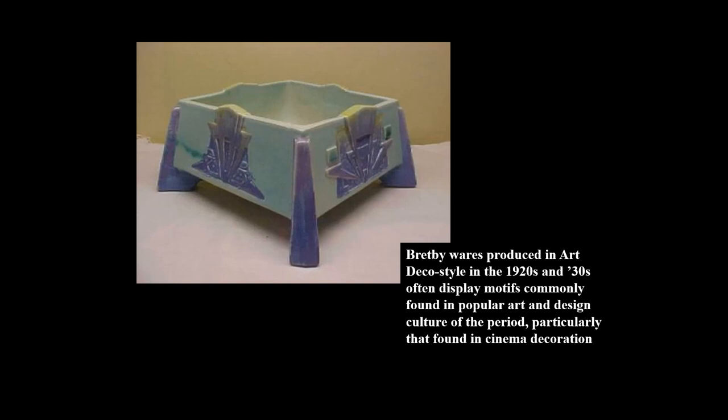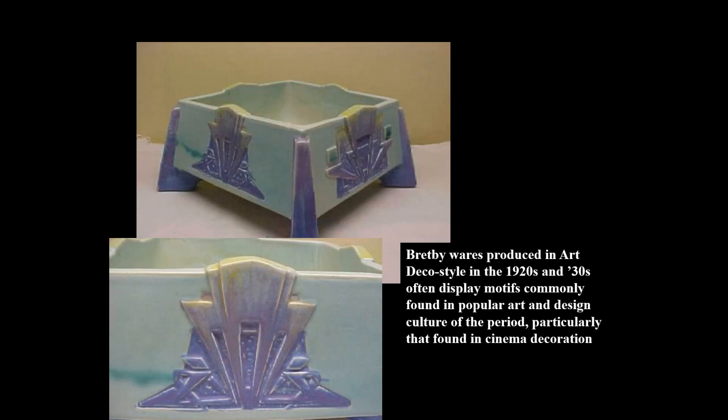Bretby wares produced in Art Deco style in the 1920s and 1930s often display motifs commonly found in popular art and design culture of the period, particularly that found in cinema decoration. This is typical of the pieces that they produce. It's a rather nice example, and it really does remind me of boyhood trips to cinemas built in the Art Deco style. And you can see here a detail of one of these Art Deco designs.